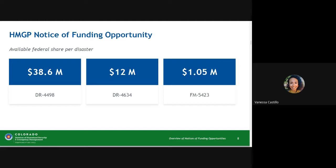As sub-applications are finalized, DHSEM will submit them to FEMA for review and award. The first deadline is for DR 4498, which represents the largest bucket of funding. Importantly, when you submit your sub-application, the state really decides which funding bucket it's submitted under. So you don't necessarily have to worry about which funding program you're being submitted under. They'll inform you and also inform you of any implications to your grant, such as for pre-award costs and the period of performance deadlines.